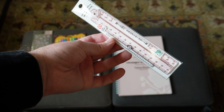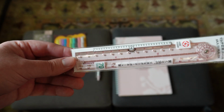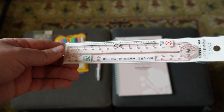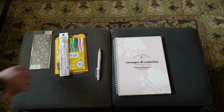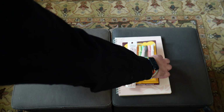This kind of reminds me of a drafting compass almost, but as you might be able to see from this bit here, this fully pivots. So you can put it where you need it and move it around as you need it. And it locks into place at every 15 degrees, so that's actually quite handy.